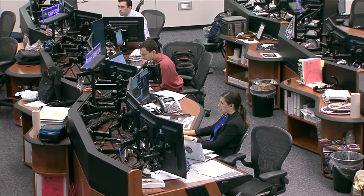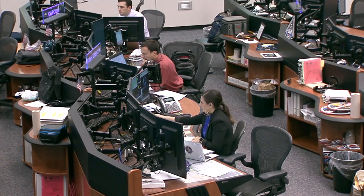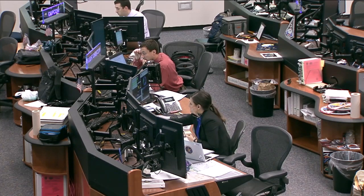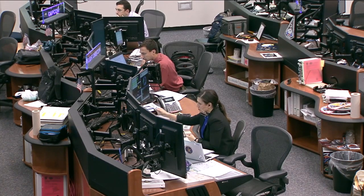On your screen, we're getting live views of Mission Control. That is Flight Director Diane Daly in the lower right-hand corner of your screen speaking. She is our flight director in charge of all of the flight controllers in the room today. Also supporting this morning's operation is the Cygnus Flight Control Room in Dulles, Virginia, with Northrop Grumman engineers sending commands to the spacecraft.